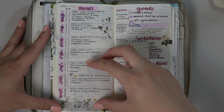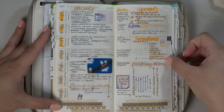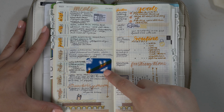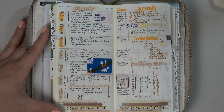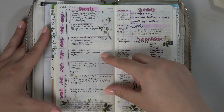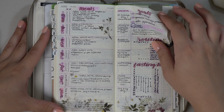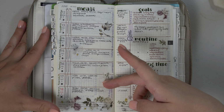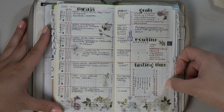For the weekly section, I ended up changing a few things over the month, but here is a Dutch Bros little tab sticker that I get on top of my coffee. And I tried to make my goal to get less coffee from shops, and I didn't really succeed with that, but it's okay. Also, my fasting time tracker down here did not stick around.